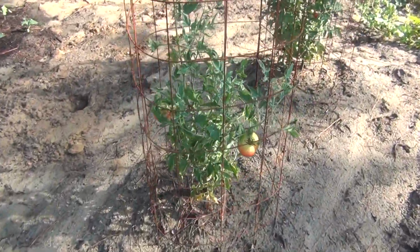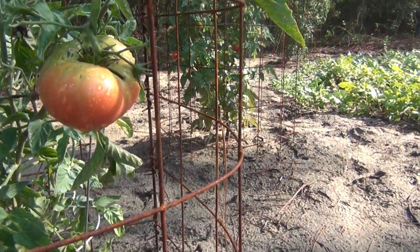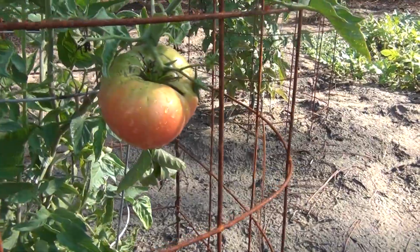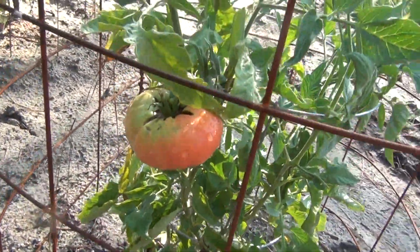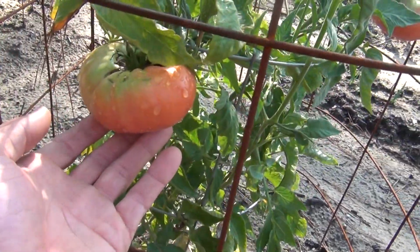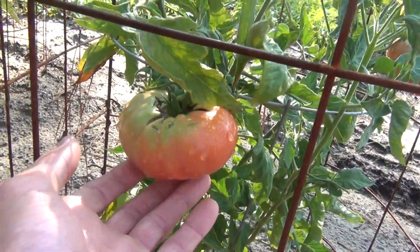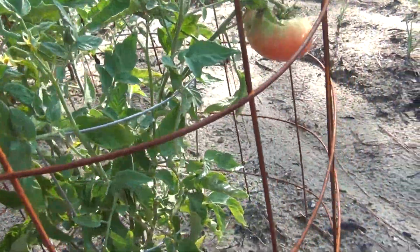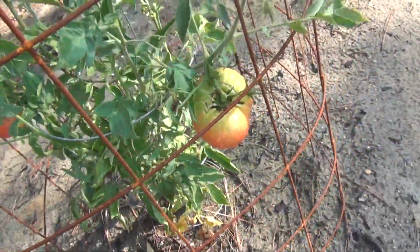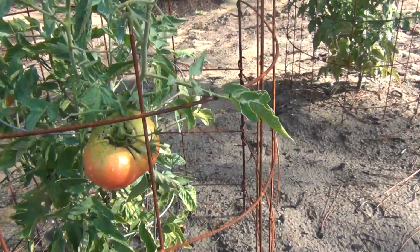And my Pink Brandywine, that one's almost ready. I could probably pick it now if I want. That one too. It's a nice sized tomato for bad soil. I'm really happy that I've got these, because I really wanted to taste the Pink Brandywines because I've never tasted them before.